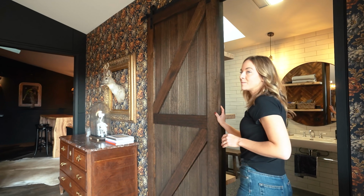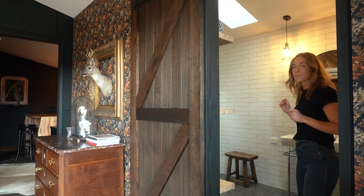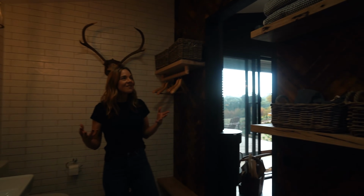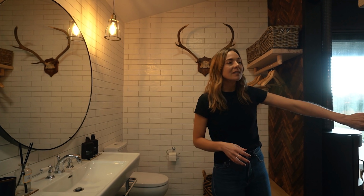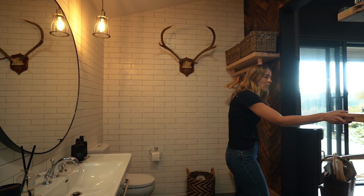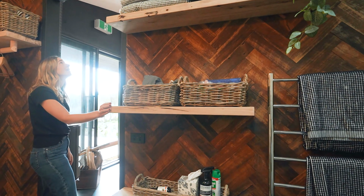So if I open up this timber barn door, it reveals probably the most modern area in this space. We've got the bathroom. Like I said, this is probably the most modern area of the home, but even in here, it still has story and it still feels like it's been here forever, and it comes down to the material selection. Something as simple as a shelf has been thought about. It's a beautiful piece of timber, nothing has been put in and not considered. So I love that about this home.